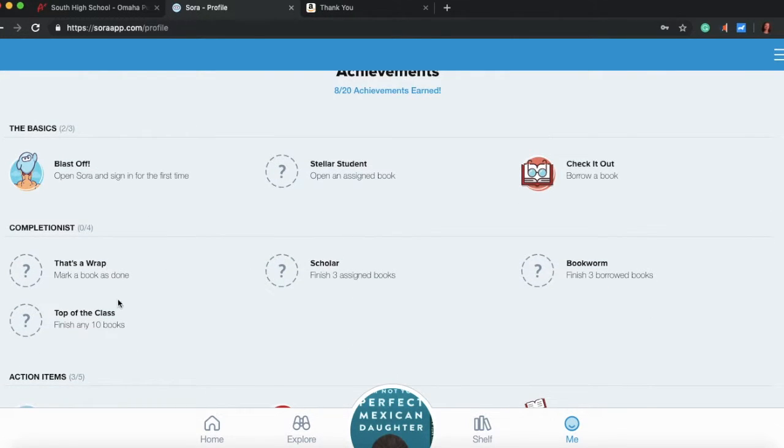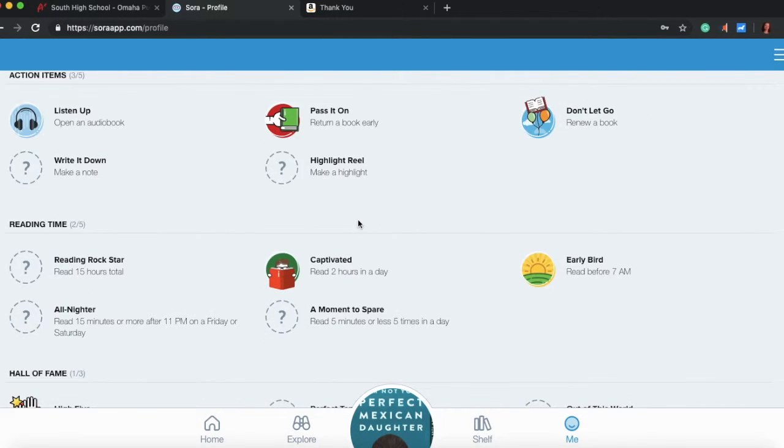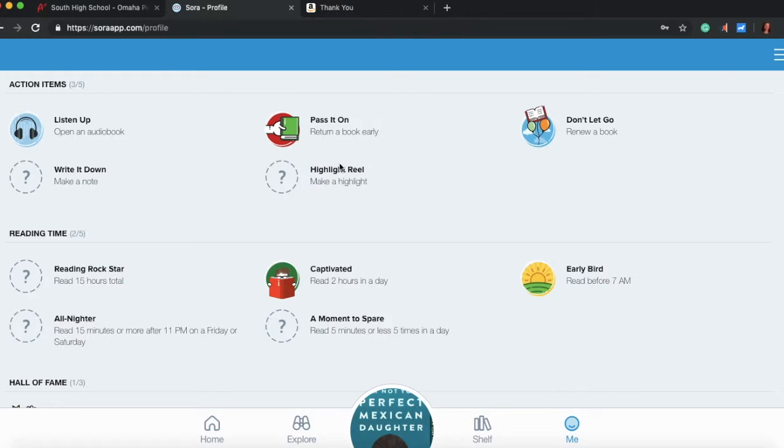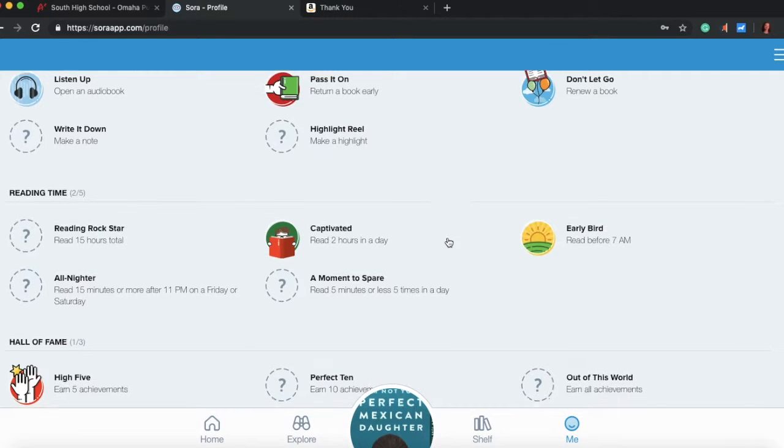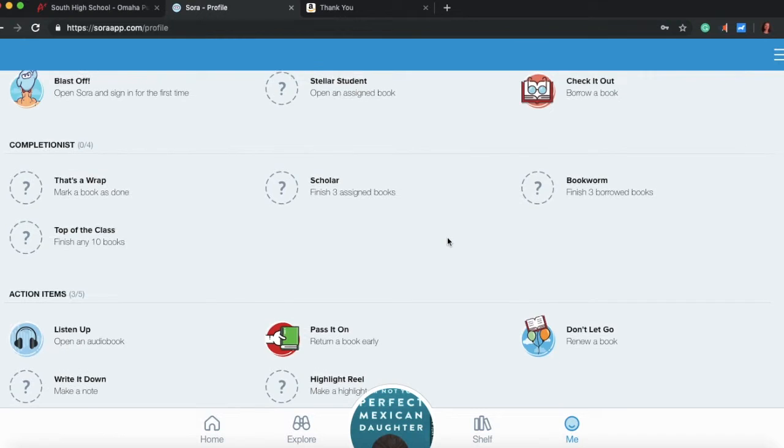If you finish a book, you'll get that. If you finish 3 assigned books by your teachers, you'll get a scholar badge. Bookworm is the first 3 books you've read. If you've listened to an audiobook, you'll get a badge for that. Returning a book early, renewing a book, finishing it, starting it early, anything like that. This is a fun way to keep track of your reading.